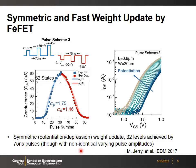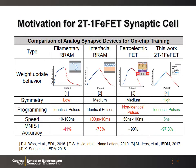But still here we use non-identical pulses, which may be difficult from the peripheral circuits design point of view. So next, we try to improve this design. If you compare different analog synapses used for on-chip training, we have talked about the filamentary RRAM or this interfacial RRAM and this FeFET. So this is the generic weight update behavior, conductance versus number of pulses. As you can see, the FeFET tends to improve the linearity and symmetry in the weight update behavior. So this can help to increase the training accuracy.